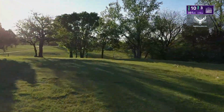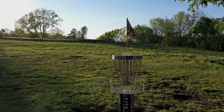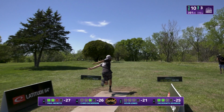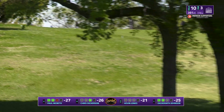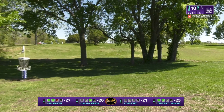Moving on to hole number 10, 391 feet. OB down the right side. There's a little crosswind that actually does help a little bit. Yeah, it lets them throw something a bit more stable and just kind of have it float down. This is a bit too far left. He gets through the trees, though, so he should have a circle 2 look.